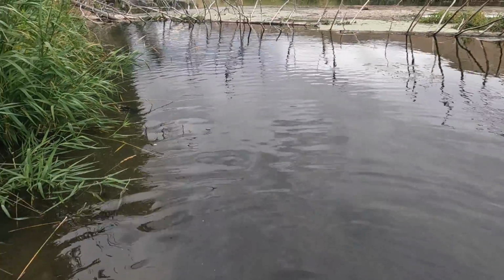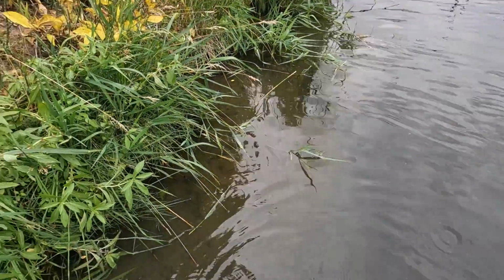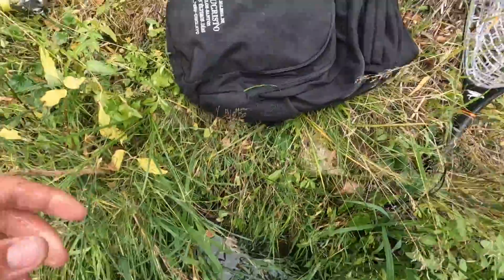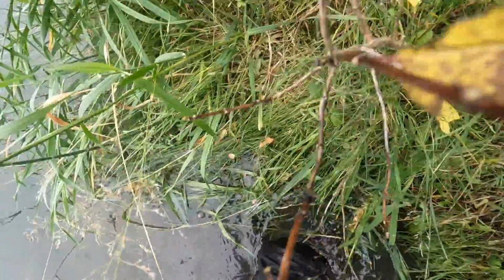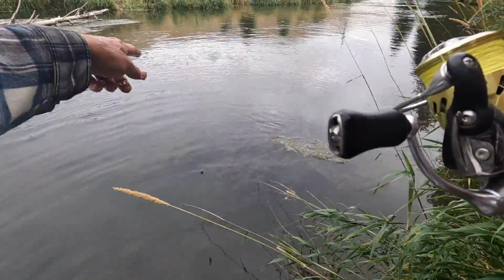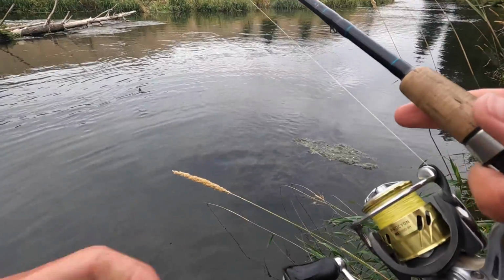Beautiful fish. That's definitely what I lost too, one around the same size. Definitely a river fish. Was super healthy, but not super thick, which is normal. Oh, she just swung back. She just went back to where I caught her actually. Cool.